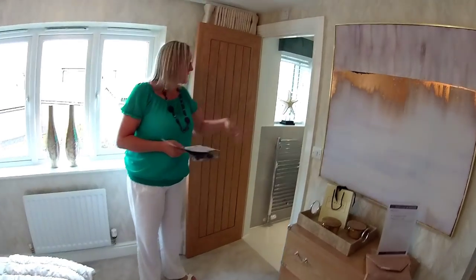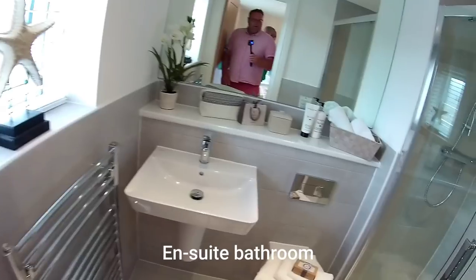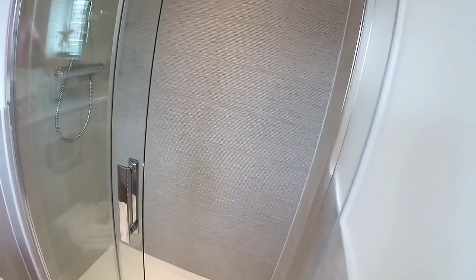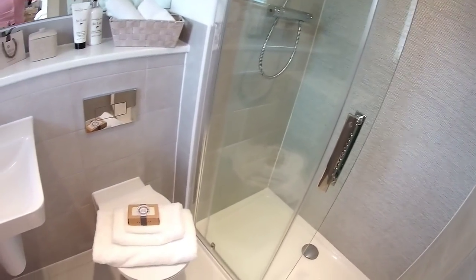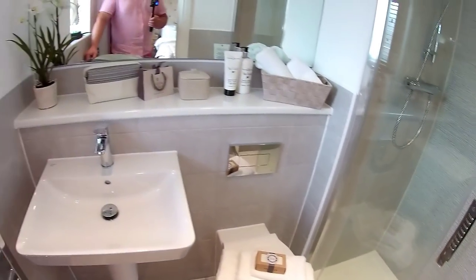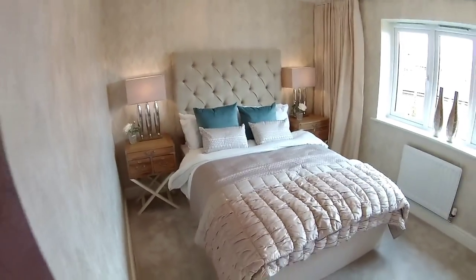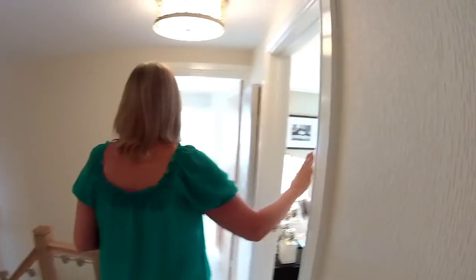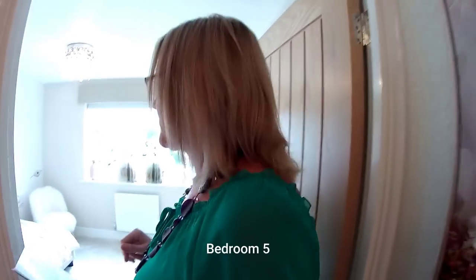This bedroom's got an ensuite, with similar sanitary ware to the bathroom. It is almost identical bar the bath, really. But you've got plenty of room for additional furniture in here. You've got this alcove, which would be really good for a wardrobe. Do you reckon we've got a dressing room here? We don't actually know. This is the first time we've been in it.